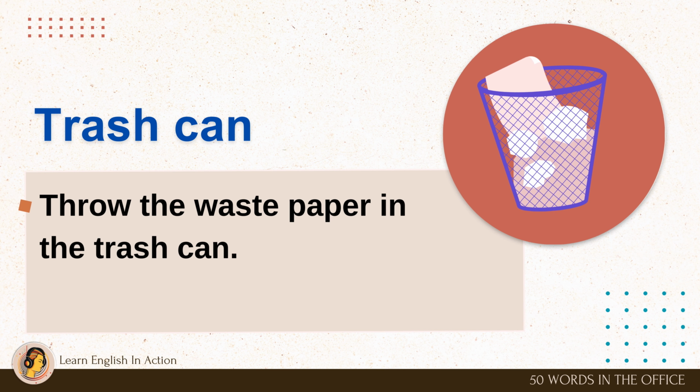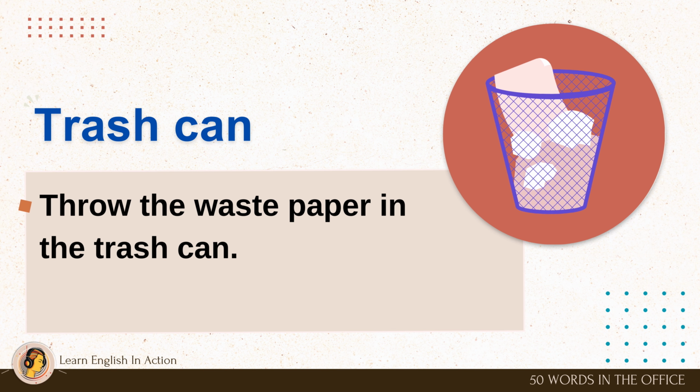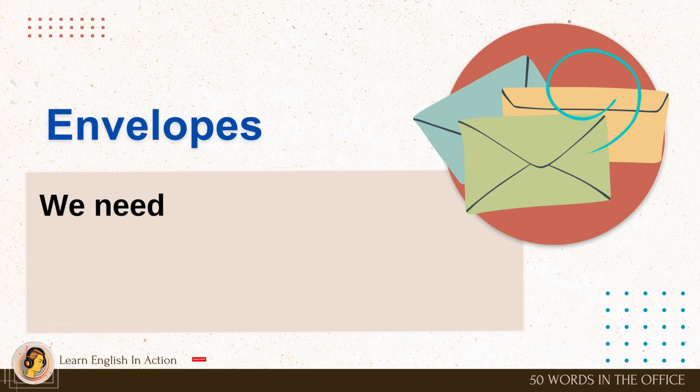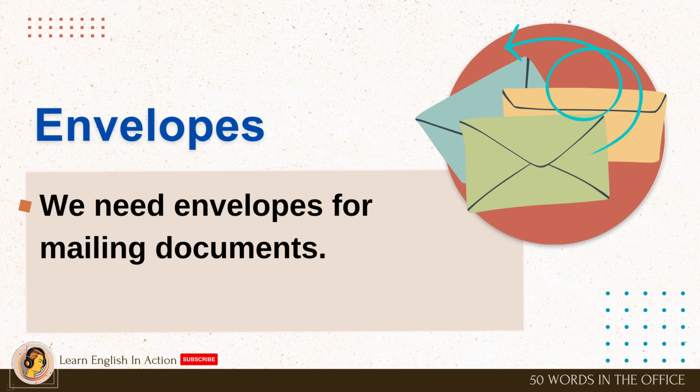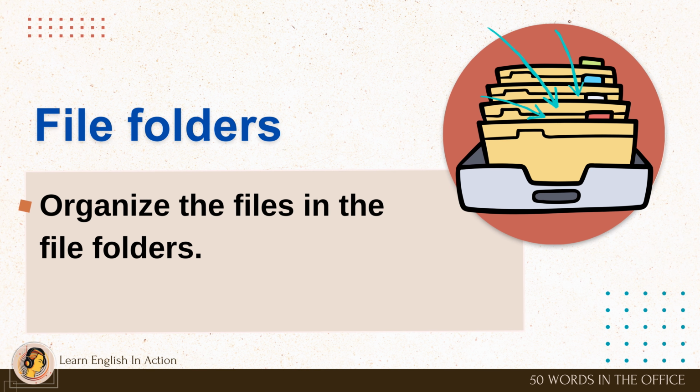Trash can. Throw the waste paper in the trash can. Envelopes. We need envelopes for mailing documents. File folders. Organize the files in the file folders.